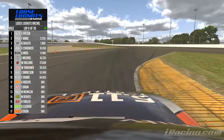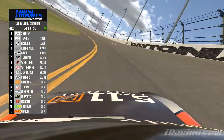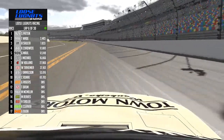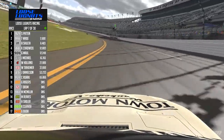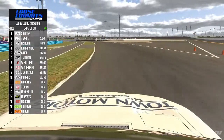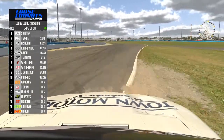Good run into the bus stop here. A little bit wide out, but not a terrible run through. Coming back up to full racing speed here through 3 and 4. We'll go on board with Andrew Schulte going through this final chicane. Now down into road course 1 and 2. You see Schulte's got a fast car.